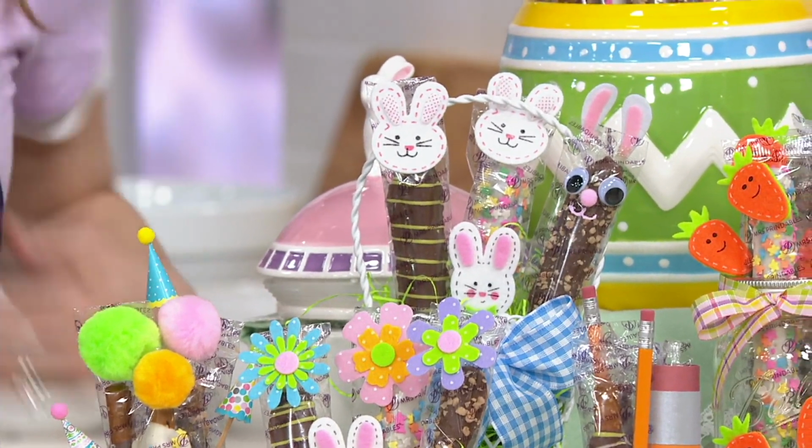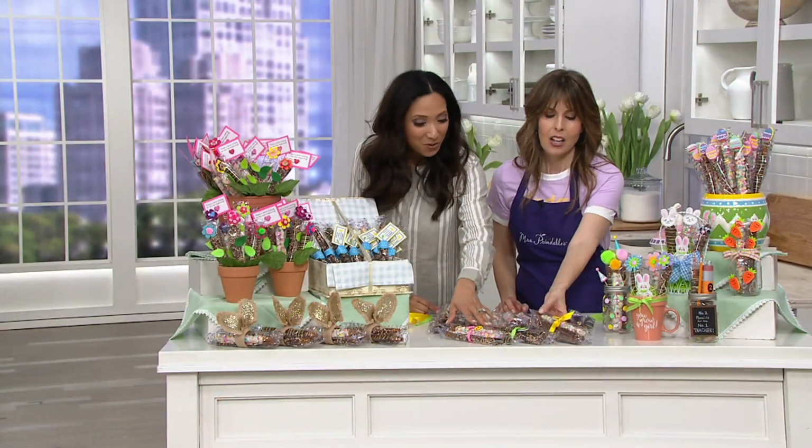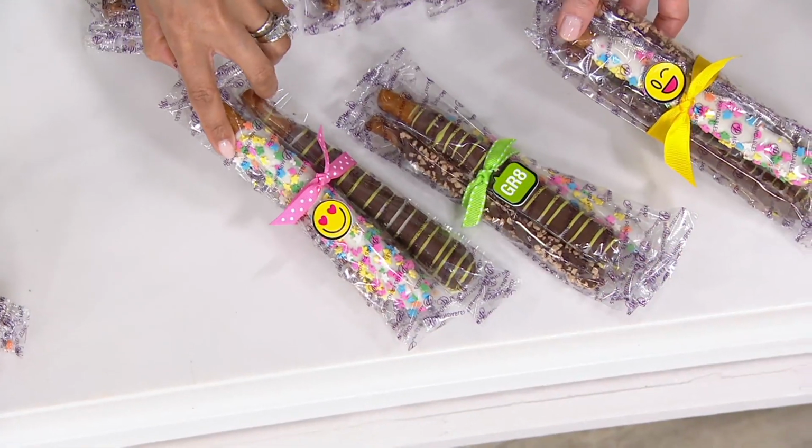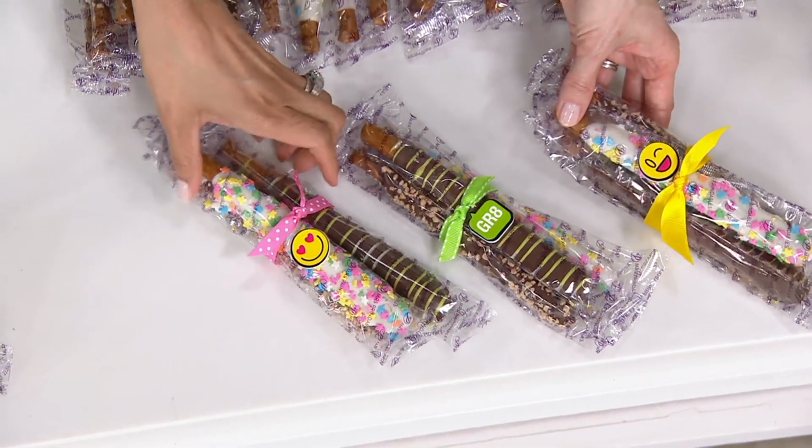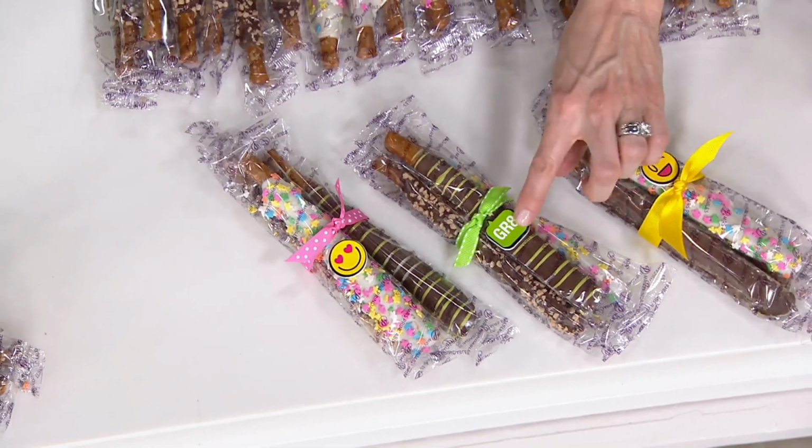Well, come on down to the front of the table because I think this is the craft we're going to do right now. Look, this is really simple. Bundle them together with some pretty ribbon and then add a fun little sticker. This is a great presentation. And these are the foam stickers again.